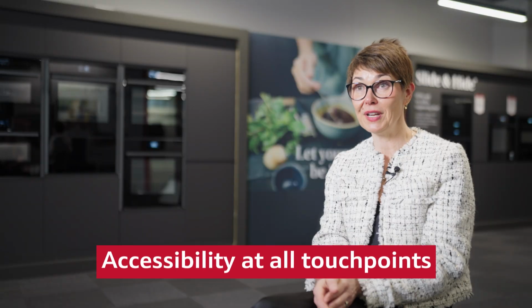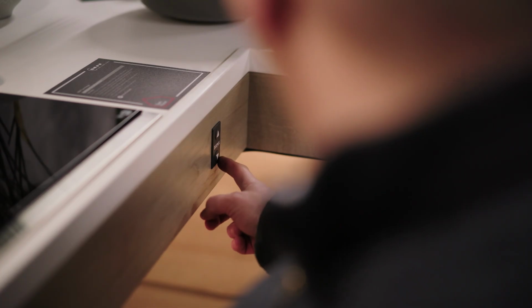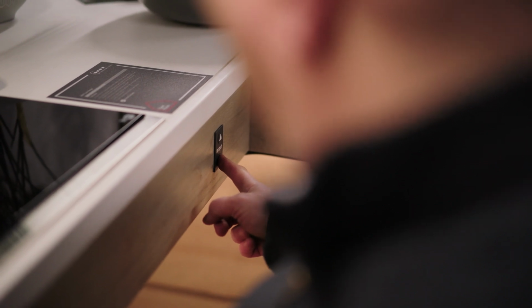Accessibility is really important for Neff as a brand, and we're also really considering accessibility in all of our touch points. So it's not just the appliance, it's actually how people will engage with us as a brand. So our website, our social media, our brochure, and how people that have an accessible need can access the brand.